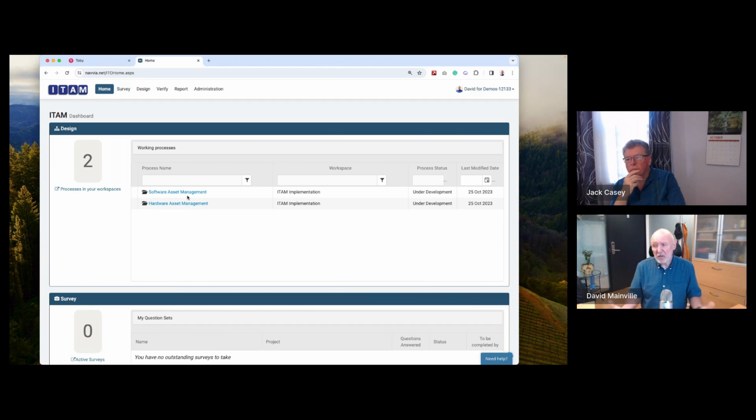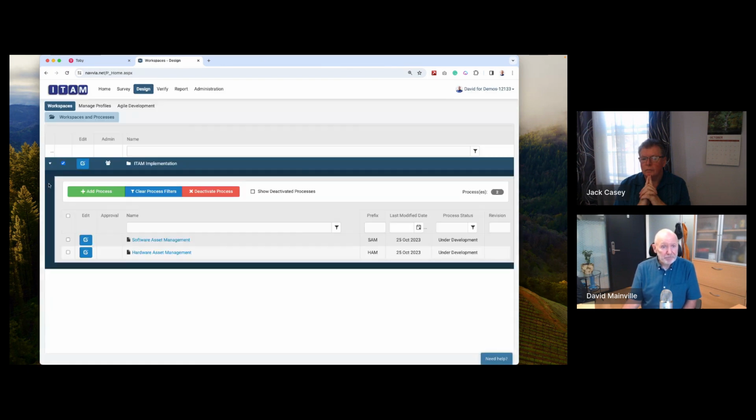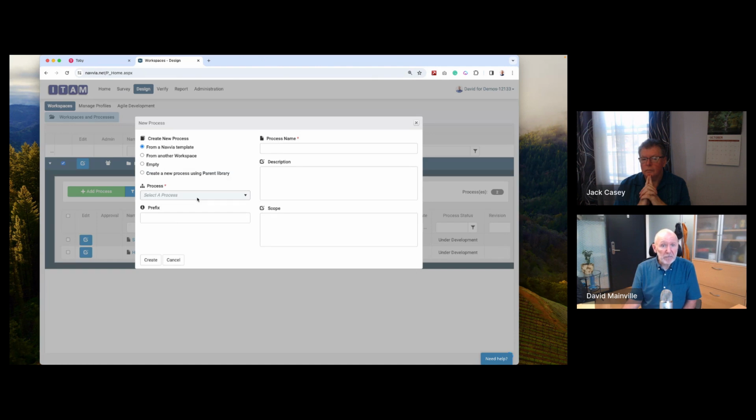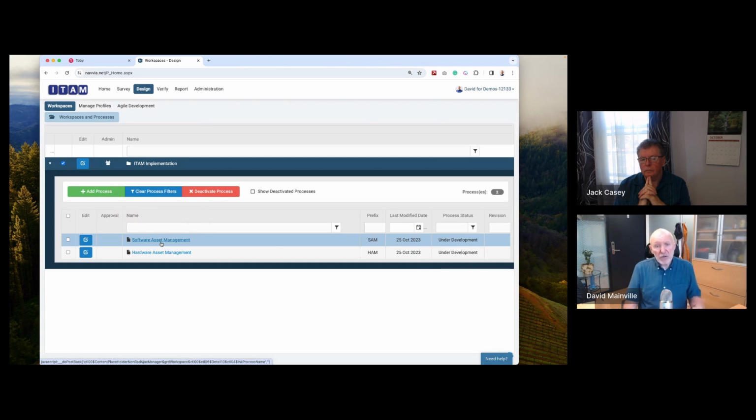But with Navvia, you can start from a library of various process templates. So I have an example here of the software asset management template and the hardware asset management template. Those templates can be loaded up into Navvia from various libraries of different process templates, ITIL-based templates, ServiceNow-based templates, COBIT, or some business process templates from the APQC framework. So a lot of different process templates you can start with. And when you load those templates in, it gives you a baseline from which you can build and develop your own process.